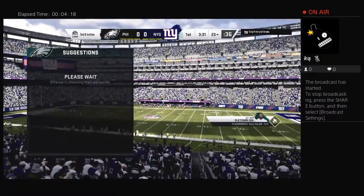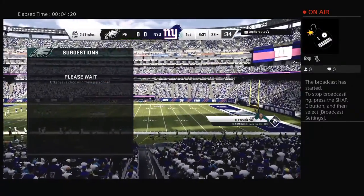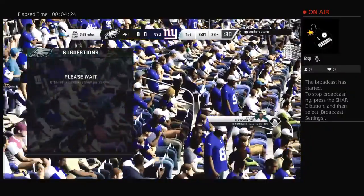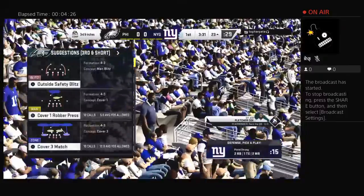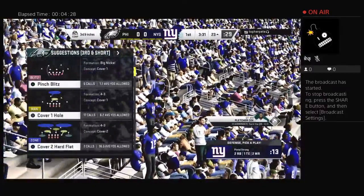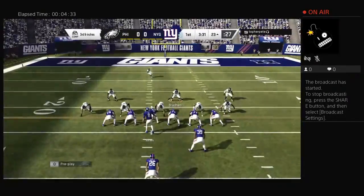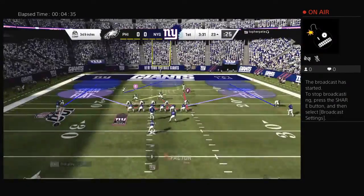They try to throw on 2nd down, but this one is incomplete. Didn't have a receiver open downfield, and as it turned out, couldn't even find his outlet man because of the coverage. It was way too tight, unable to find anyone open. An incomplete pass on 2nd down leads us to 3rd and inches.